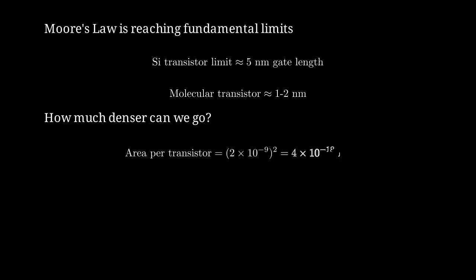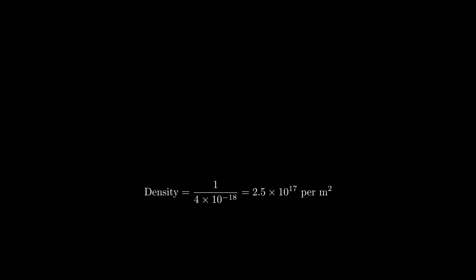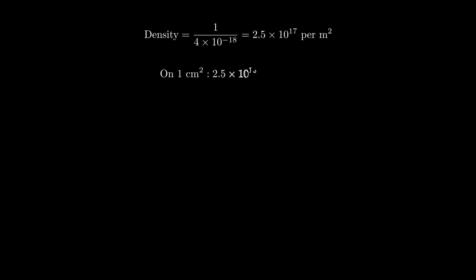If each molecular transistor occupies 2 nanometers squared, that's 4 times 10 to the negative 18 square meters. The density is 1 divided by that area, giving 2.5 times 10 to the 17 transistors per square meter. On a 1 square centimeter chip, that's 2.5 times 10 to the 13, or 25 trillion transistors. That's roughly 1,000 times denser than current chips.